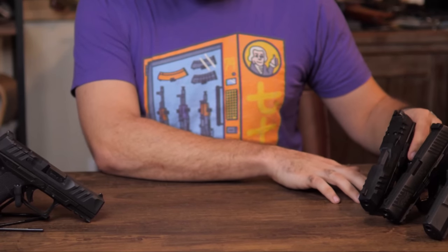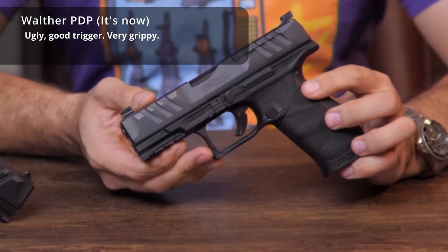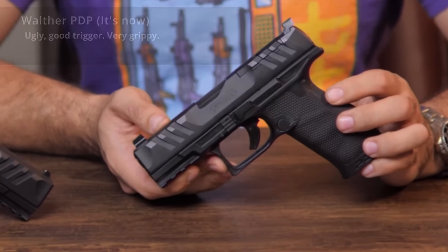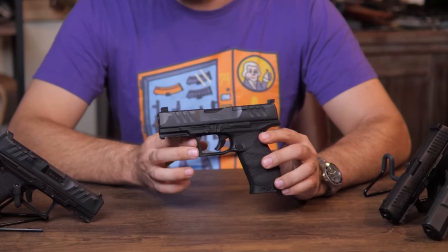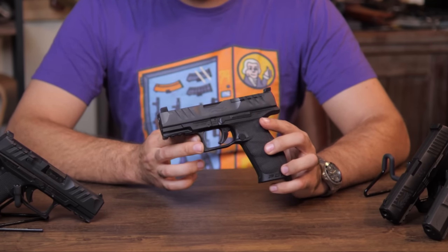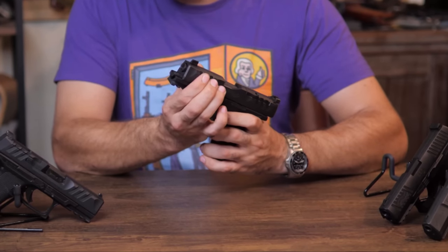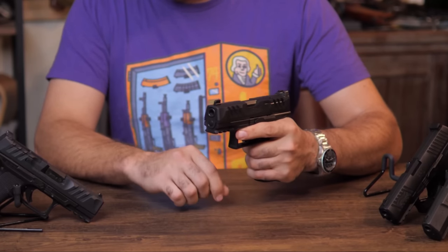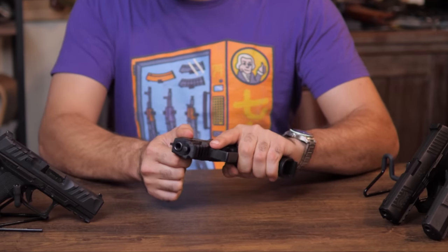So that leads us up now to the PDP. This is a standard full-size PDP, and by God, is it the ugliest gun in the P99 legacy. Let's not mince words here. It looks bad. They were really going hard for the try-hard market, right? With these serrations at the front that are an inch deep, I think you could grate cheese on these or cut julienne fries. It's really preposterous, but really effective.